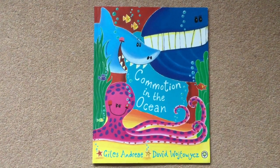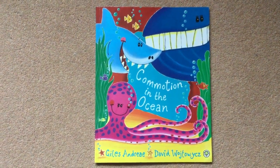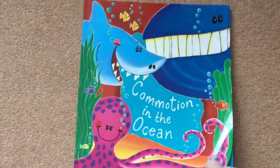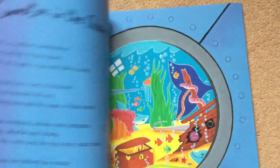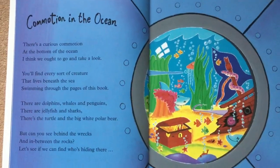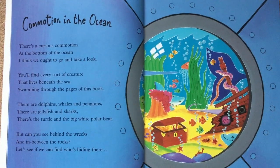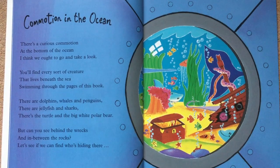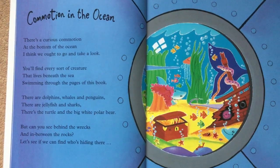This book is called Commotion in the Ocean. Let's see what kind of animals we'll find in the ocean. There's a curious commotion at the bottom of the ocean. I think we ought to go and take a look.